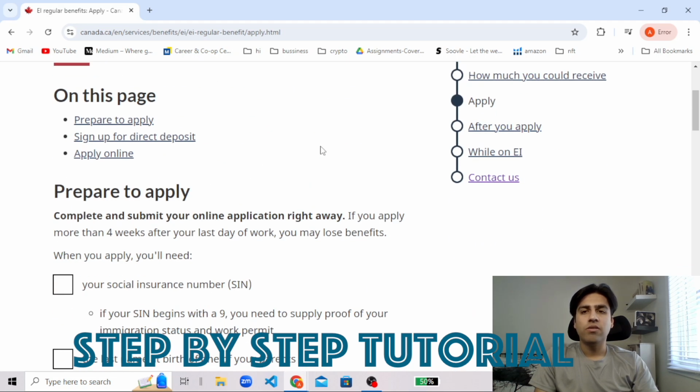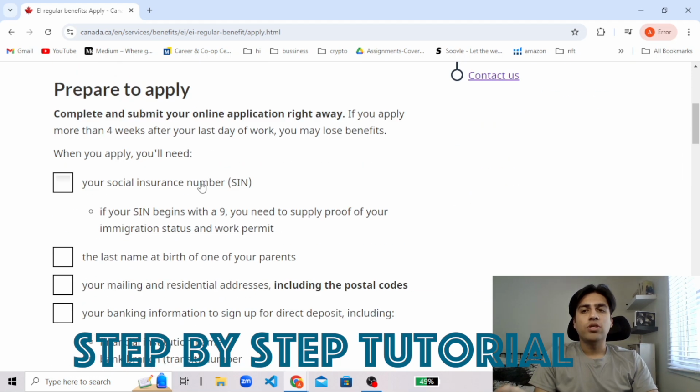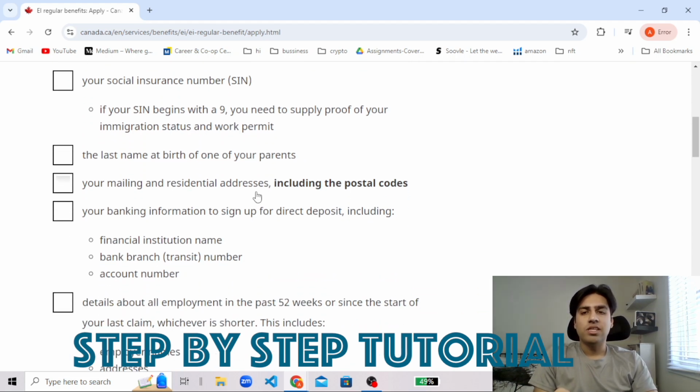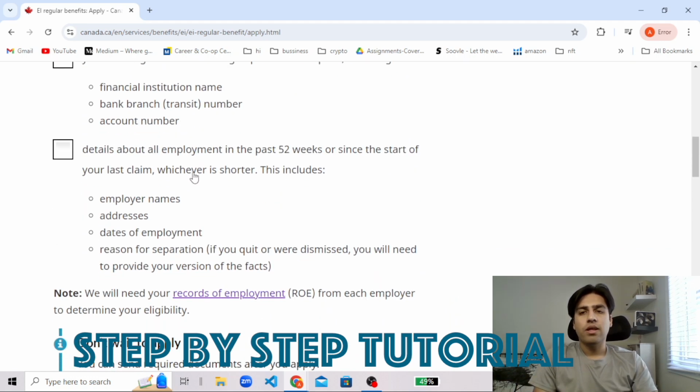Once you're here, you're gonna scroll down the page, and if you want, you can read this information, but I will give you a quick rundown on how to apply for the benefits, but do read it if you need to. Make sure you mark all these checklists before you apply, because you need to have these documents before you apply. Your SIN number, last name at birth of one of your parents, your mailing or residential address, your banking information, which you will receive the payments for, details of all your employers, their names, their addresses, and the government will also call them, so make sure it's the right email address and the right number, for the last 52 weeks.